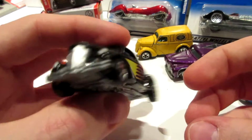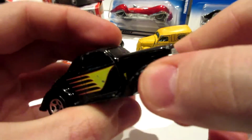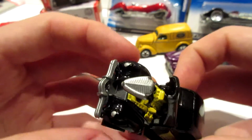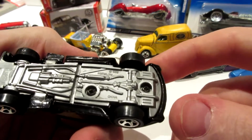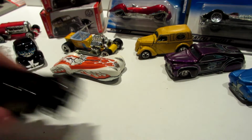We have this guy right here, and watch out. I didn't do it. Here we go. Banzai! So this car can basically destroy itself just by hitting a wall. So very cool. I think this was a promotion car from McDonald's, but I still like it.